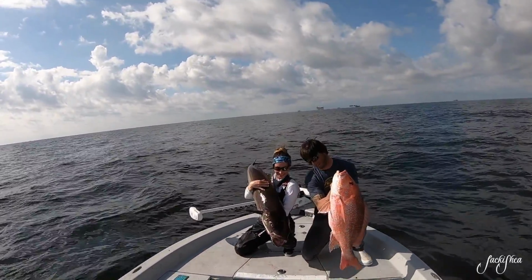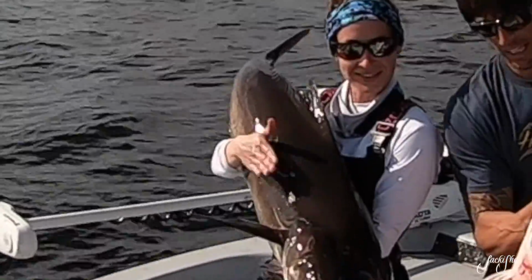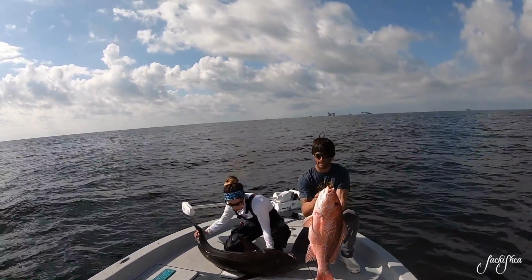We'll weigh him when we get back, but he might be a little better. That is probably the biggest red snapper I've ever seen, too. I was telling Jacki about catching red snapper and mangroves on jigs on the way out.